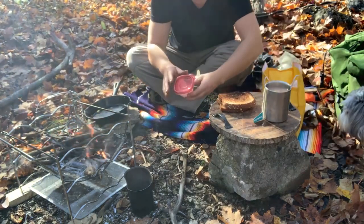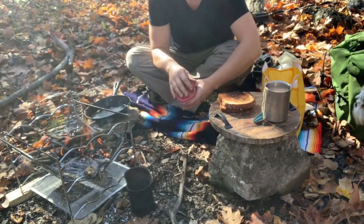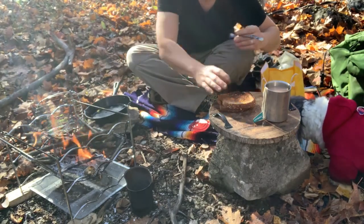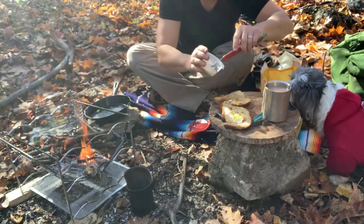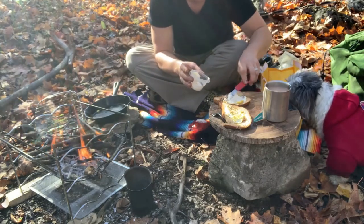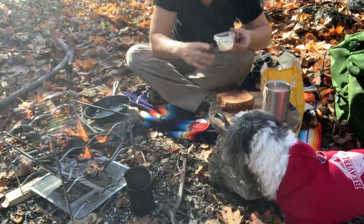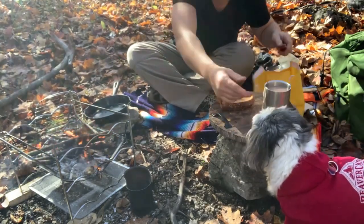Now, a while back, I had a friend that made me an egg sandwich and they put mayonnaise on it. And it's one of my favorite things now to do, is to put mayonnaise on my egg sandwich. If you haven't tried it, it's a must try. You will get some, don't worry. Go, you will get some.